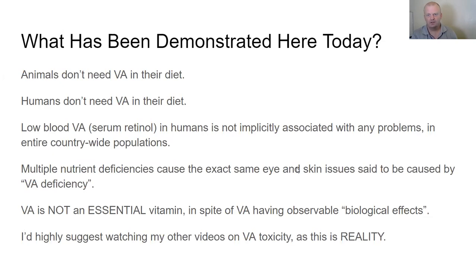What have we demonstrated here today? We have demonstrated that animals don't need vitamin A in their diet. We have demonstrated that humans don't need vitamin A in their diet. We have shown that low blood vitamin A, aka serum retinol in humans, is not implicitly associated with any problems in countrywide populations. We've shown that multiple nutrient deficiencies cause the exact same eye and skin issues said to be caused by vitamin A deficiency.